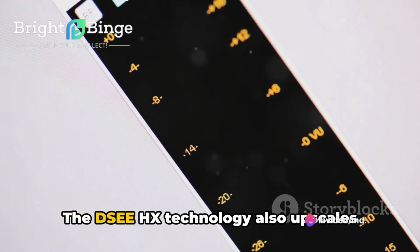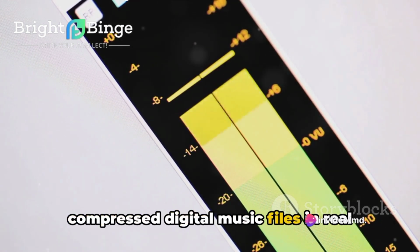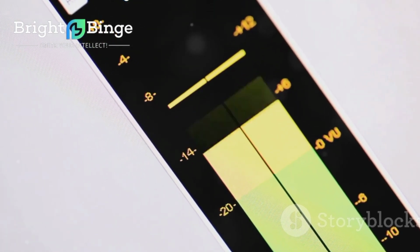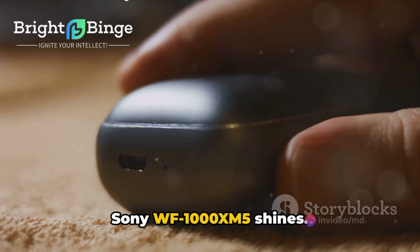The DSCE-HX technology also upscales compressed digital music files in real time, bringing them closer to the quality of high-resolution audio. Battery life is another area where the Sony WF-1000XM5 shines.